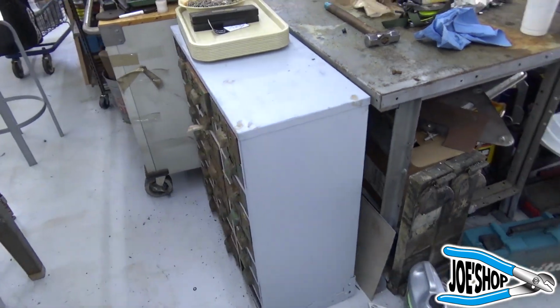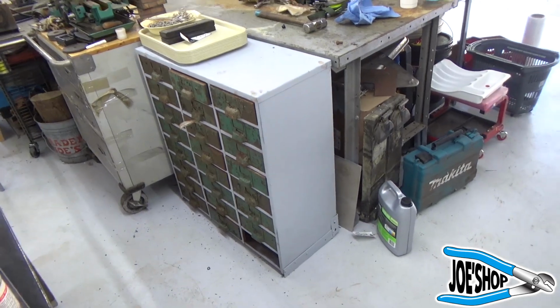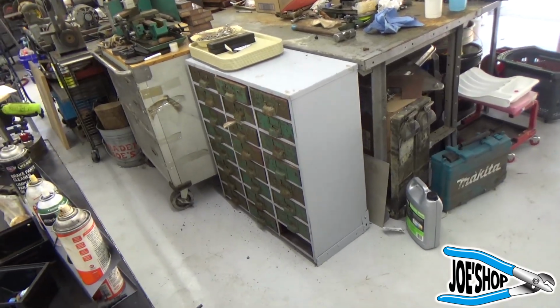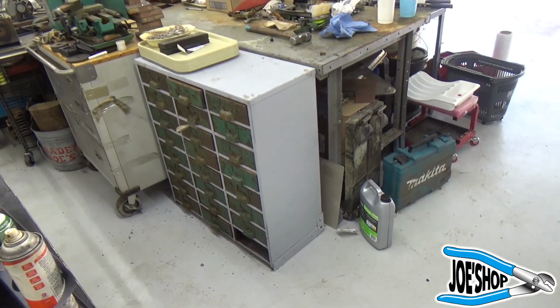But anyway, depending on how this video shakes out, you will have seen or will see the plasma cutter in action. Plasma cutter is a pretty neat little tool. That was another scratch and dent from Amazon. And anyway, it is hot today, and I think I've done about as much work as I'm going to do.